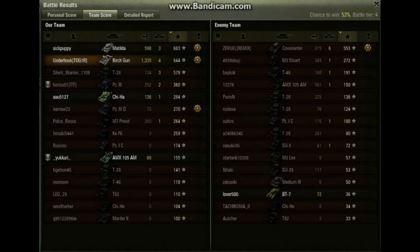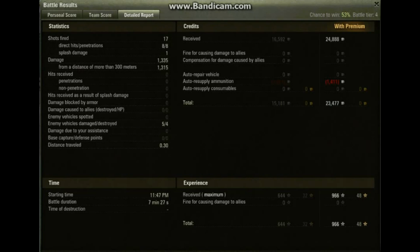So it shows you that in the Birch Gun, even though it does low damage per shot, you can still do a fair bit of damage if you have a bit of luck. Now, we fired 17 shots, and of that, 8 of them were direct hits, and all 8 of those that hit penetrated. So we were very lucky, did a lot of damage.